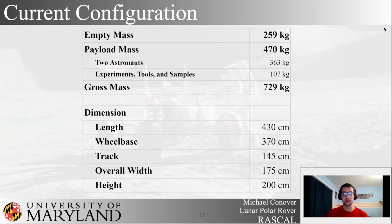The empty mass of 259 kilograms meets the requirement for a rover mass of 300 kilograms with a margin of 14%. The rover dimensions include a length of 4.7 meters, a width of 1.75 meters, and a height of 2 meters. The wheelbase is 3.7 meters, and the track is 1.45 meters.